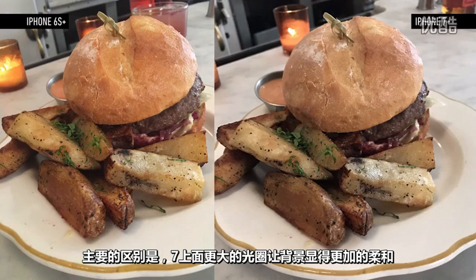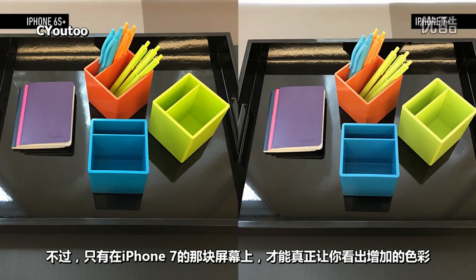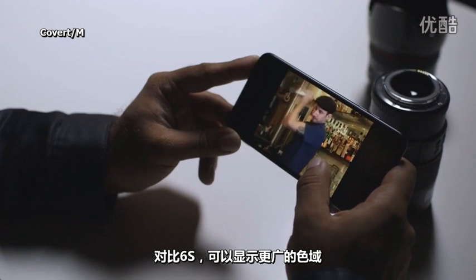Day to day, you might not notice it, but at the edges of performance, in low light with extreme detail, it is noticeably better. The major tells are that the 7's wider aperture lens leads to a slightly softer background, and colors are a little bit more vibrant straight off the camera. And where you'll really see that increased vibrancy is on the iPhone 7 screen, which can display a much wider range of colors than the 6S.